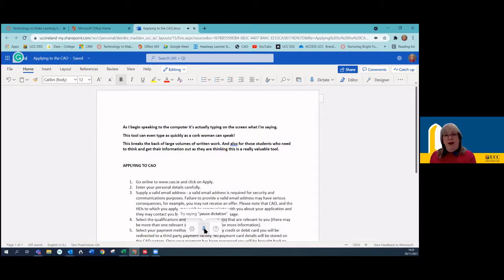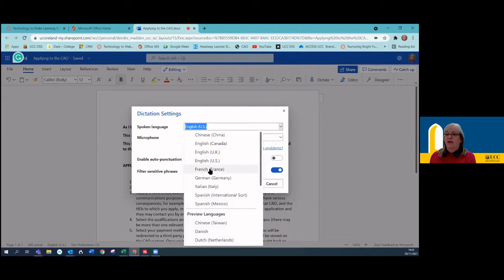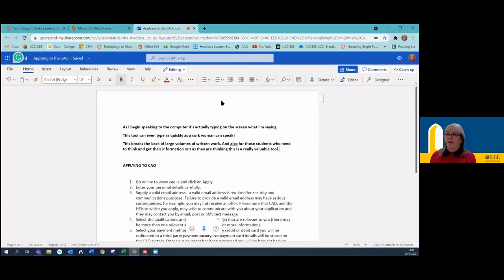You can also then go back into Immersive Reader and have what you've dictated, or indeed what you may have typed, read out loud to you. And just to point out in the settings, you can dictate this in English, French, German, Italian, Spanish, 2 different forms of Spanish, and they're working on other languages as we speak.